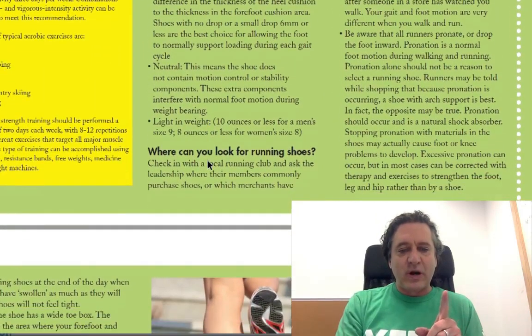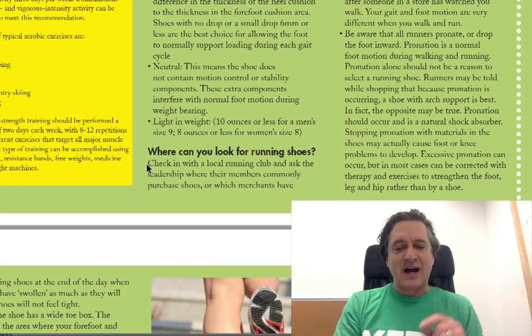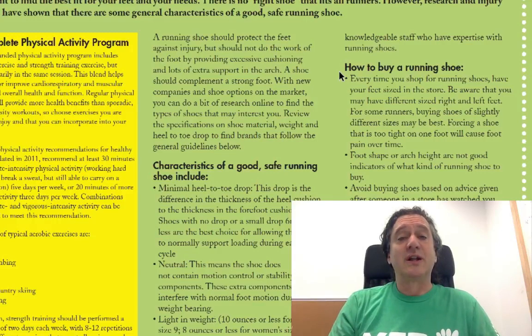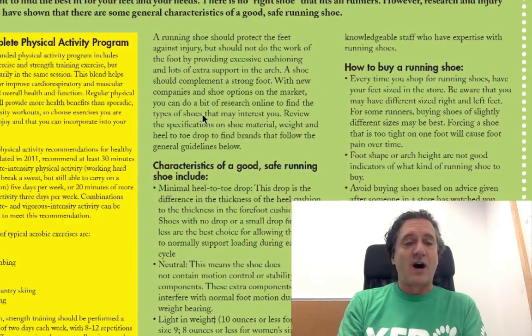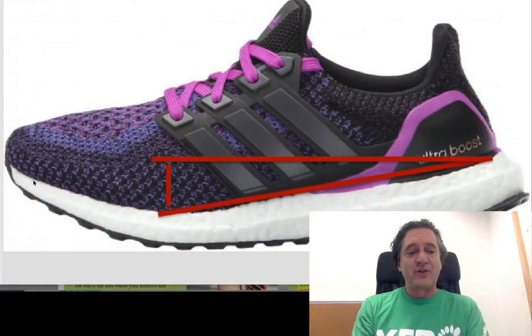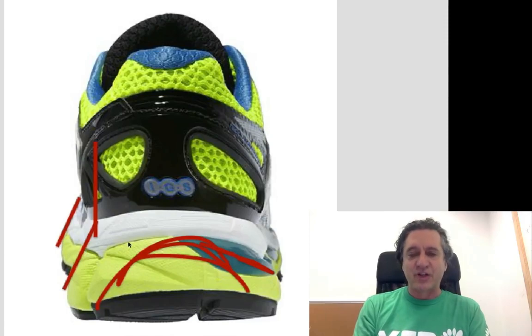I love this. Where can you look for a running shoe? Check in with a local running club and ask the leadership there where their members commonly purchase shoes, or where merchants have a knowledgeable staff who have expertise with running shoes. Good luck, because most of the people who are going to be trying to sell you shoes have learned all of these things from shoe companies about why, for example, you need all this padding, why you need all this heel lift, why you need this toe spring, why you need this flare, why you need all of this motion control and support.